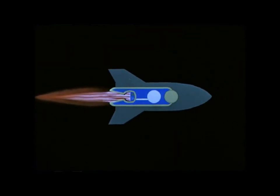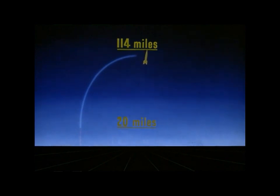If this motor is placed in a streamlined hull with suitable controls, it can reach a high altitude in a very short time. The V-2 rocket motor only operates 65 seconds to a height of 20 miles. But then the V-2 has gathered so much speed that it will coast upward to an altitude of 114 miles before gravity begins to pull it back to Earth. Notice that the rocket does not nose over in the thin upper air, but it falls tail first until it re-enters the denser atmosphere, where the air, acting on the tail fins, turns the rocket nose down.